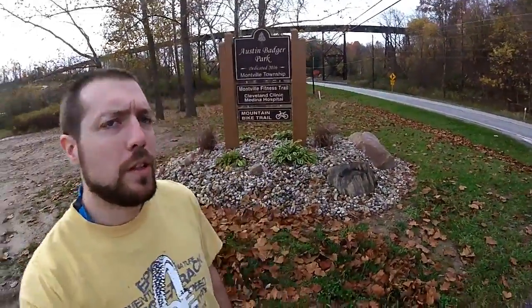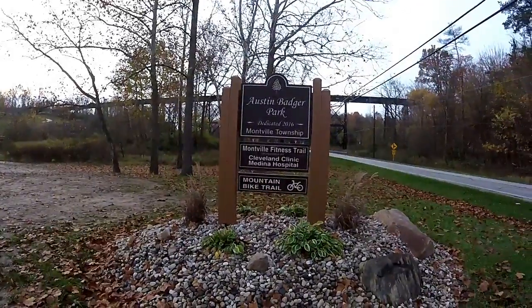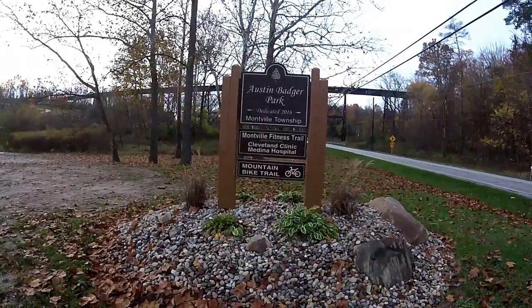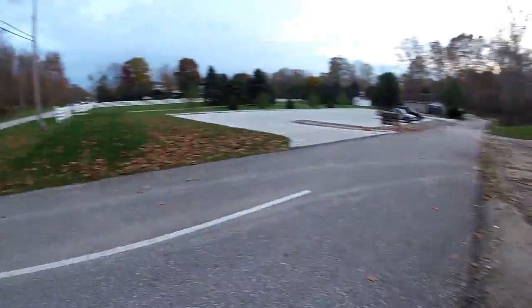All right, today we are out at Austin Badger Mountain Bike Trail. Here's the sign for it. It's a brand new mountain bike trail in Medina County, or Mountainville County, I guess. It is, I think, 3.5 miles, if I remember right. We'll find out when we get out on there.